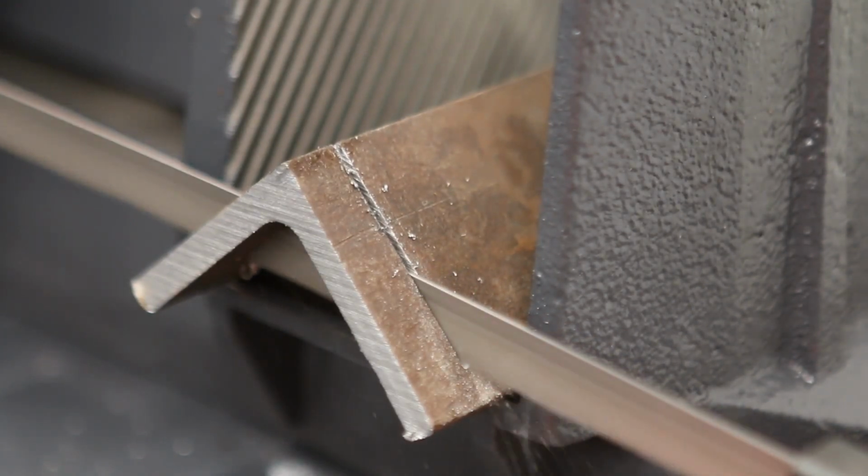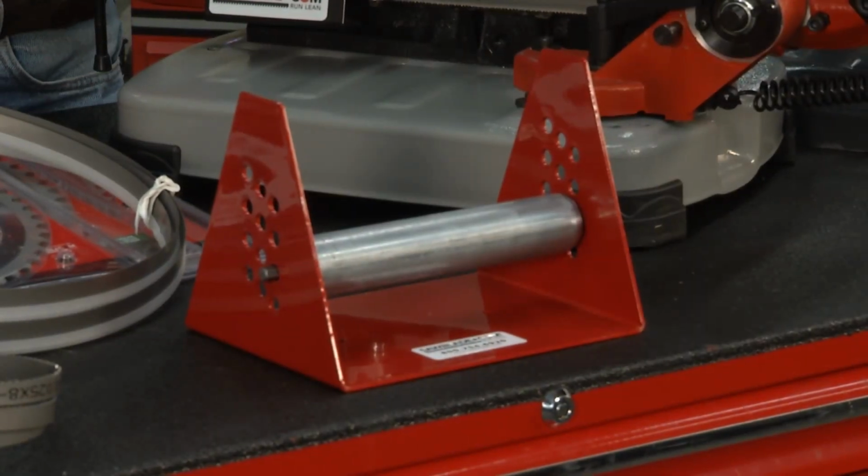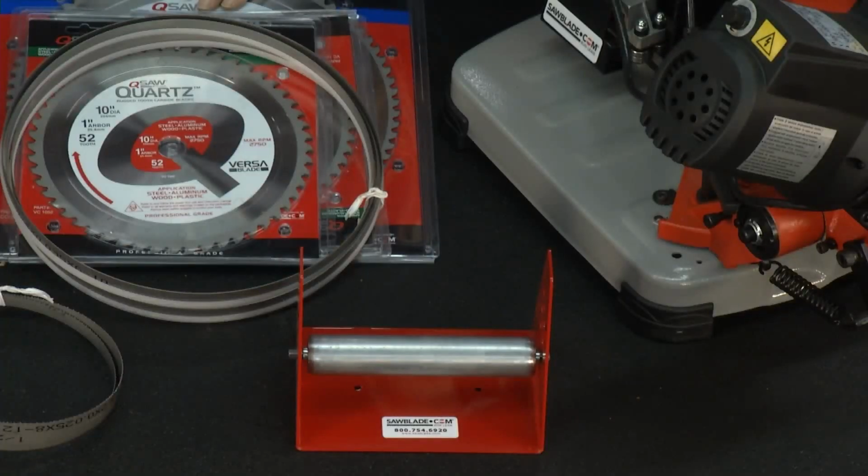Yeah, and this is something pretty special for you guys too. This is a new product that one of our employees invented, and we patented it. It's a portable roller that you can use on all types of portable machines, both circular and bandsaw.